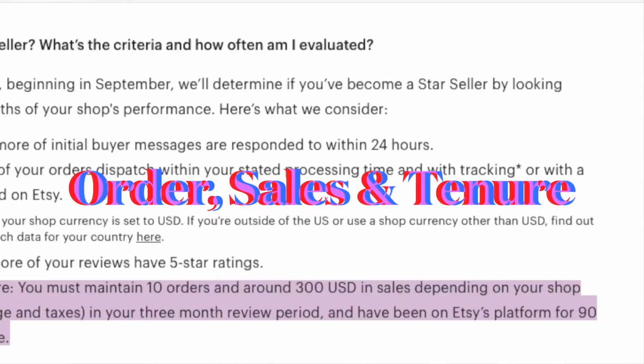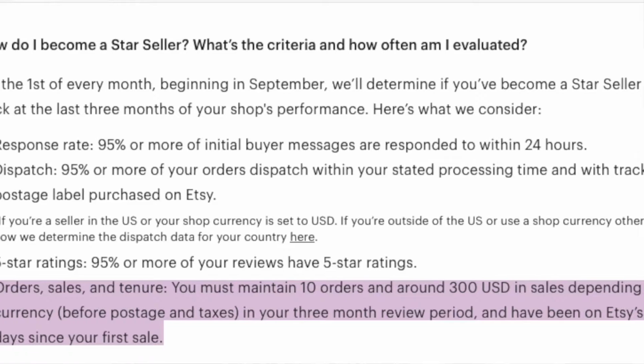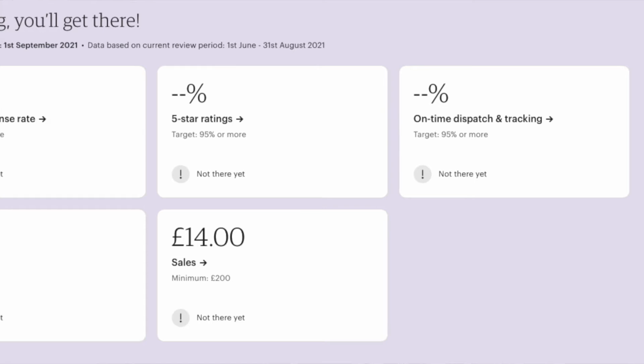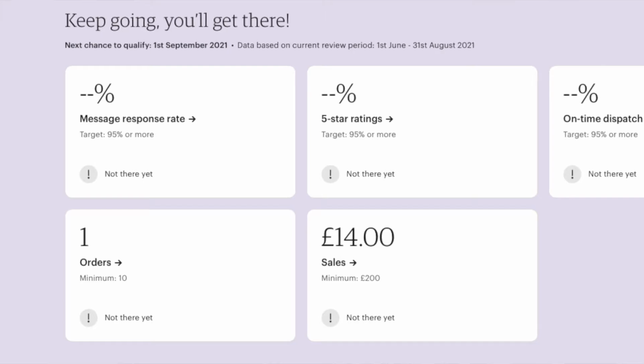And then the fourth one is maintaining 10 orders and about $300 in sales every 3 months. This doesn't show up on my Etsy page as I have surpassed it, so I went into an Etsy I don't really use just to have a look at what it looks like. I don't really understand how this has anything to do with customer service, to be honest. You could sell low priced items or a few more expensive items, or just use Etsy as a side hustle, or only do seasonal stuff. It doesn't really take away from you giving really good customer service, but you won't get a Star Seller badge unless you meet this criteria.